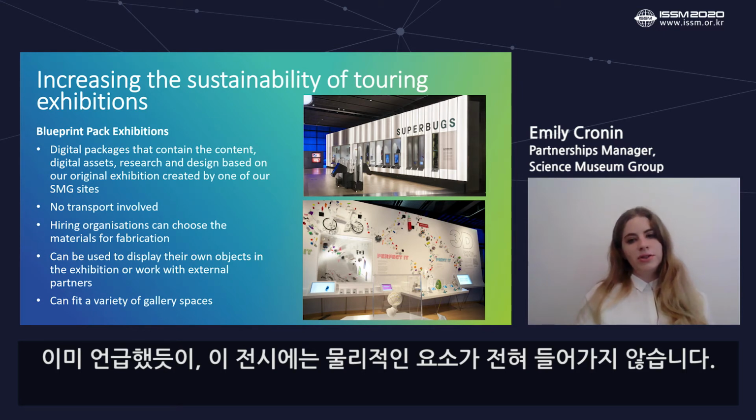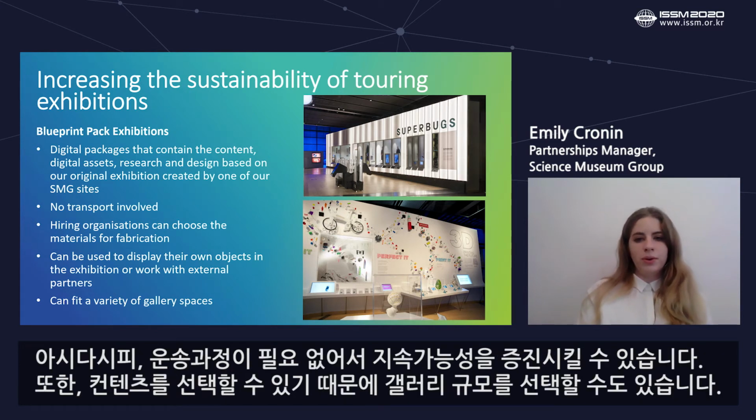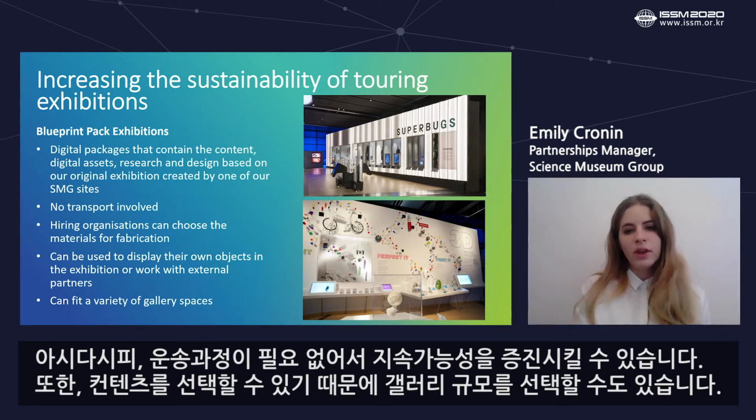Also, as I mentioned, there's nothing physical that comes with these exhibitions, and so our partners can decide which objects go in them. That can come from their own collections, which again promotes sustainability with no transport. And because you can choose the content, you can also choose the gallery size. As I mentioned earlier, these can be small or big sizes.